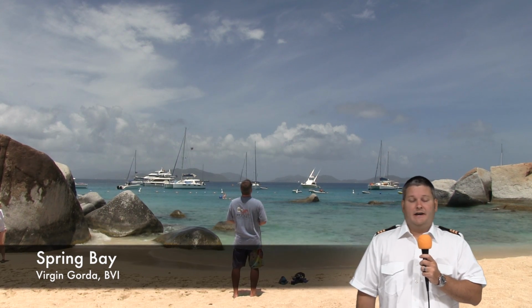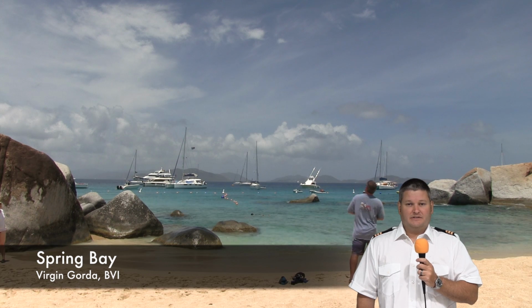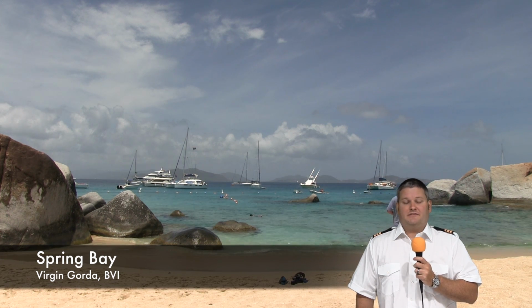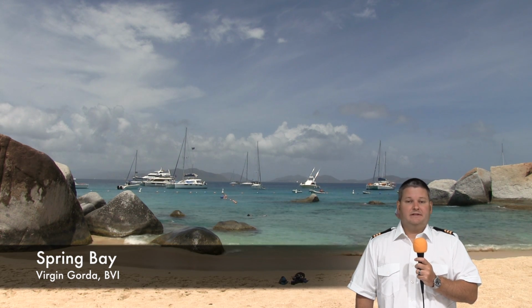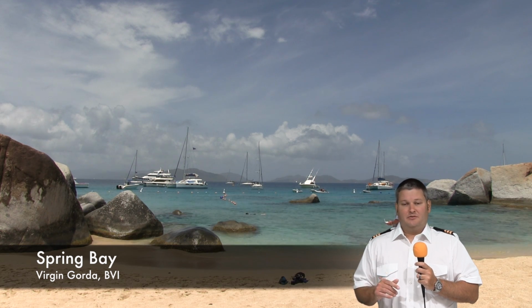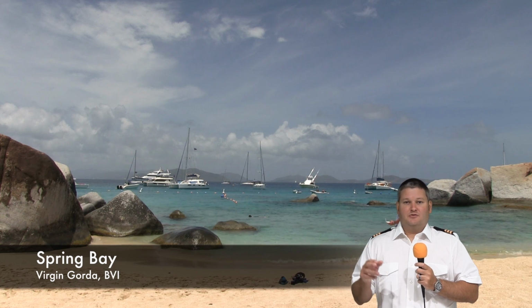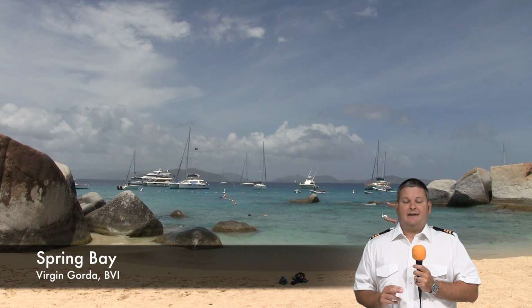This is Sprang Bay on the island of Virgin Gorda in the British Virgin Islands. Now check the ferry schedule, because the ferry typically only runs here about once or twice a week. But the best thing to do is take that morning ferry over from St. John. As soon as you get off at the ferry dock, there'll be a ton of taxis.